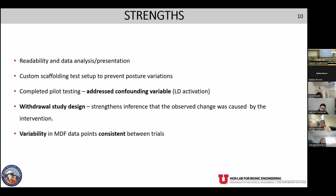It was a withdrawal study design, and that strengthens the inference that the observed change was caused by the intervention. So because they went back and did a second control, you can actually really compare, okay, the difference was because of the exoskeleton, not because they were holding the body a different way, or because they felt better after 15 minutes of rest, or whatever it is.